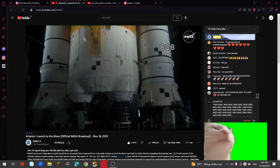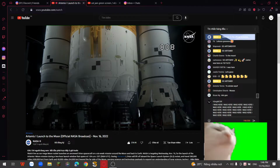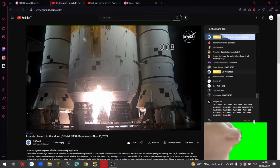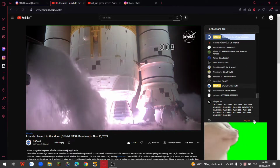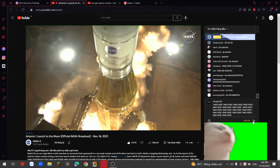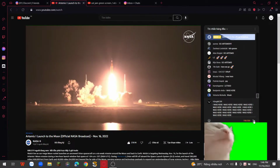Launch team can no longer recycle the count. Sound suppressor water now flowing, 15, under the ML. And here we go. 10. Hydrogen burn-off igniters initiate. 7, 6, 5. Core stage engine start. 3, 2, 1. Boosters in ignition. And liftoff of Artemis 1. We rise together back to the moon and beyond.